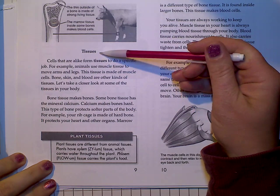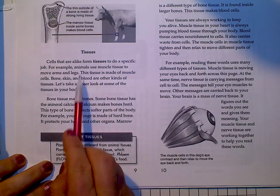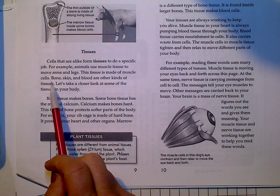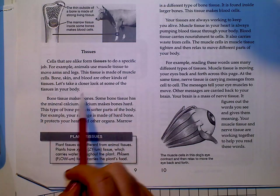Here we go. Tissues. Cells that are alike form tissues to do a specific job. For example, animals use muscle tissue to move arms and legs. This tissue is made of muscle cells. Bone, skin, and blood are other kinds of tissues. Let's take a closer look at some of the tissues in your body.